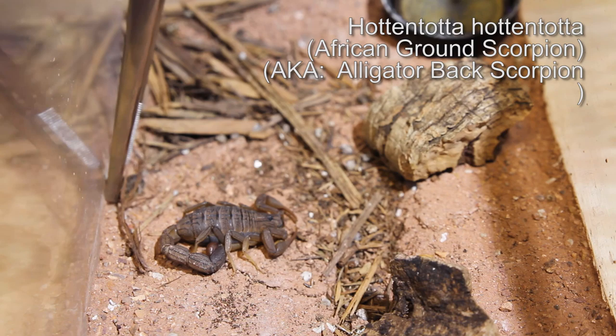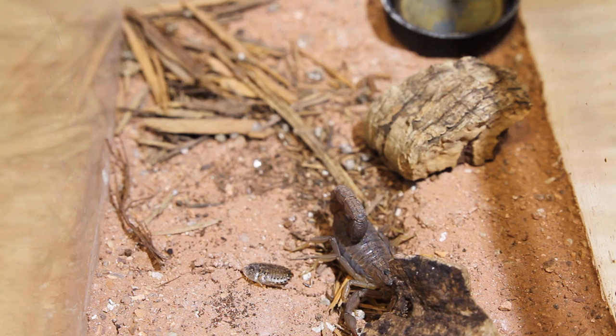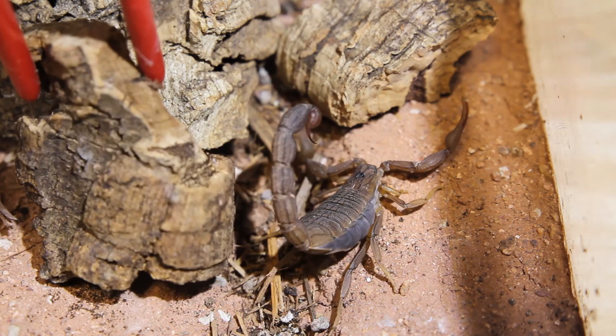And this is my very spicy Hottentotta hottentotta. And they are a pretty venomous scorpion. One of the cool things about them is that they are parthenogenetic, which means that they don't need a male to produce young. So if she is gravid, which I believe she is, they will produce offspring, and those offspring will all be female and produce offspring of their own.